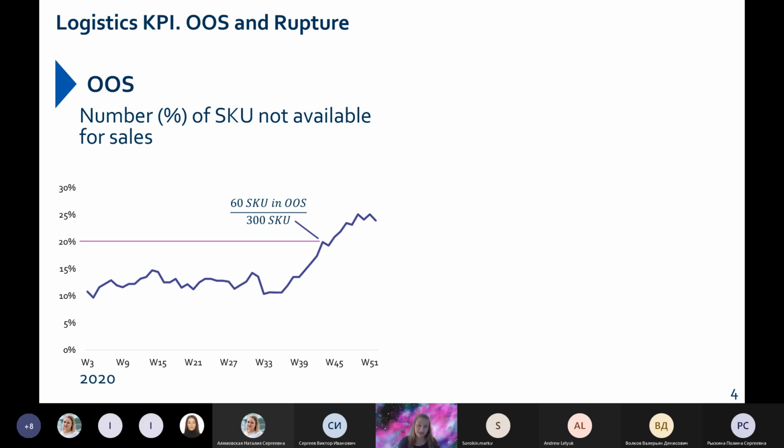While I was investigating this company, I of course turned my attention to its logistics KPIs, and the one that really stood out to me was the parameter that represents the number of SKUs, or items, that are not available for sale, so they are in the status of out of stock. The reason why this parameter stood out so much is that the company is really focused on decreasing it. However, as you can see on this graph, it doesn't do that good a job, especially in the second half of 2020. Unfortunately, this graph really resembles the pandemic and the crisis that we had at the end of 2020. However, we will start on the more in-depth causes of out of stock a little bit later.